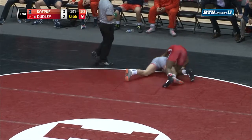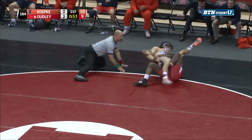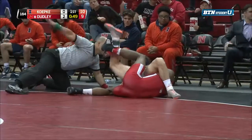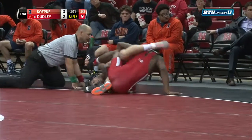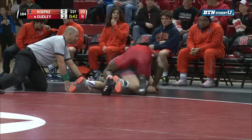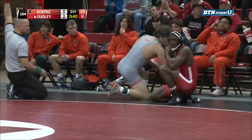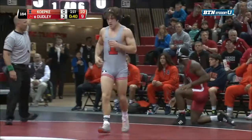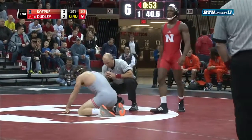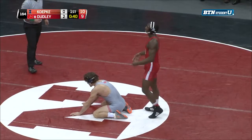Along with that cradle that Dudley's so good at, if he can get that cross wrist. He's got a 2-on-1 tilt here that's getting tough. Some back points here on this tilt. On the edge of the mat. He's great at scrambling here too. Does a roll through tilt when he gets that cross wrist. Basically, if he can grab a hold of you, he's in good position. 4-point near fall for TJ Dudley gives him a 6-0 lead over Koepke with 40 seconds left in the first period.